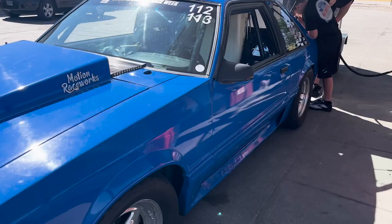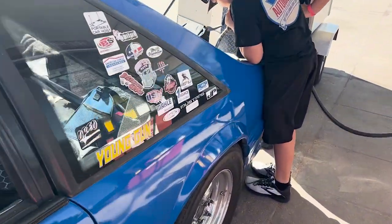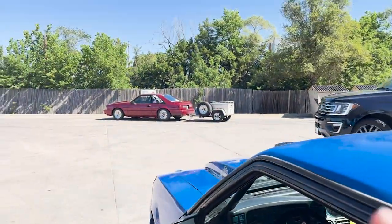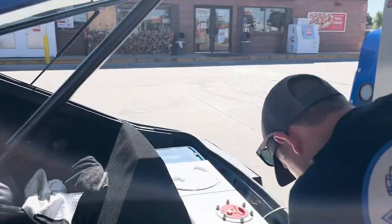All right, we're just making fuel stop number 2. This Mustang has a fuel cell in the back of it. Mr. Blaine's working on filling it up right now. And that car just has a regular fuel tank, so we don't have to fill it yet.